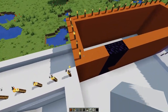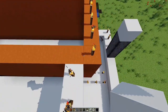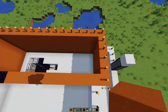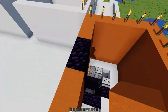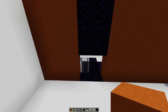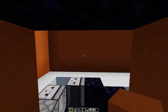Then you're going to build this orange terracotta wall from this corner to this corner right here. And then I did fill in this little gap right here. You can leave this area open. This is where your elevator is going to go. So right here, these are going to need to be immovable blocks. I just used the obsidian, but you could put any immovable block right there on those 2 that you want. And here's going to be your door for your elevator.